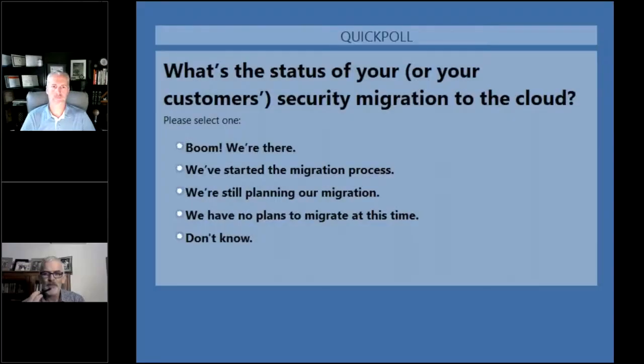Yeah. Okay. So for the attendees on the webinar, we've got a poll question we'd like to ask you now, to get a sense of your migration to the cloud, your strategy. And we'll give you a minute to answer. The question is, what's the status of you or your customer's security migration to the cloud? So if you are, for example, a reseller or a service provider, if you could put on your thinking cap and come up with what you think represents the majority of your customers in terms of where they are. You've got a choice of five: you're there, you've started, you're still planning, you have no plans, or you don't know. And don't know is just a perfectly fine answer sometimes too.